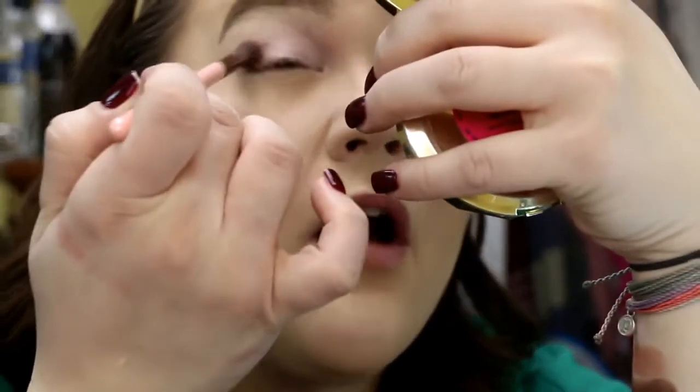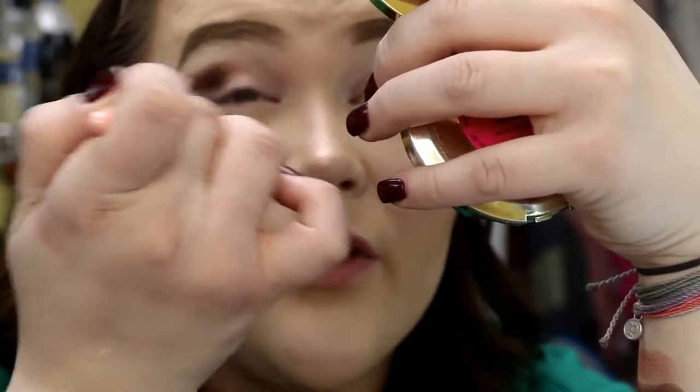I think it's so funny. Guys, we are living in the time of the neutral tone palette. We are living our best life with neutral tone everything.